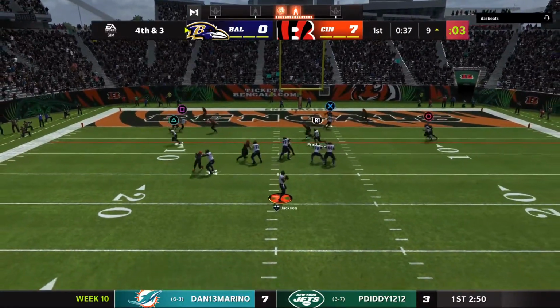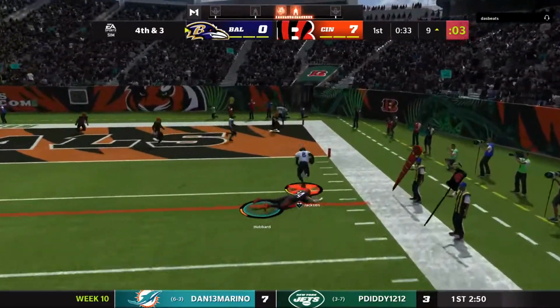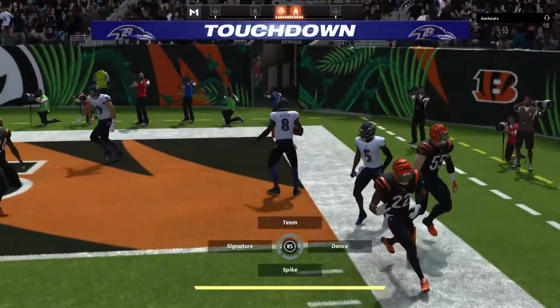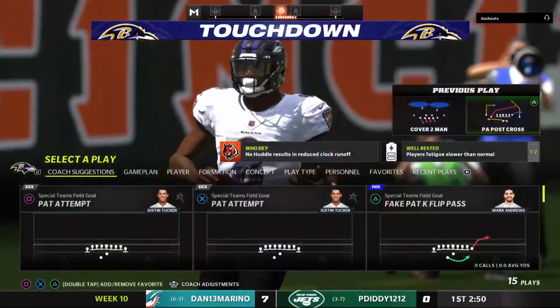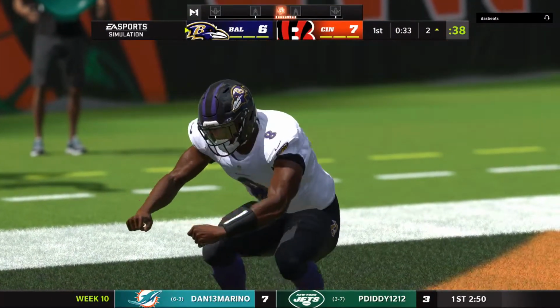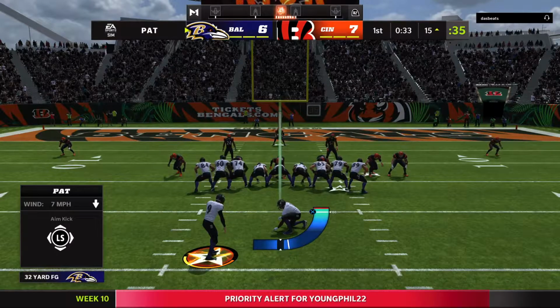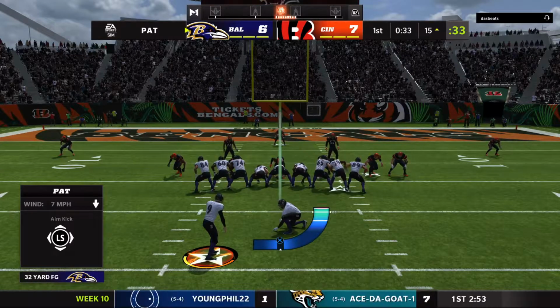To throw is Jackson. Flushed out right. And he is into the end zone for a Baltimore touchdown. Lamar Jackson doing it himself from 9 yards out. And the Ravens are an extra point away from tying the football game.